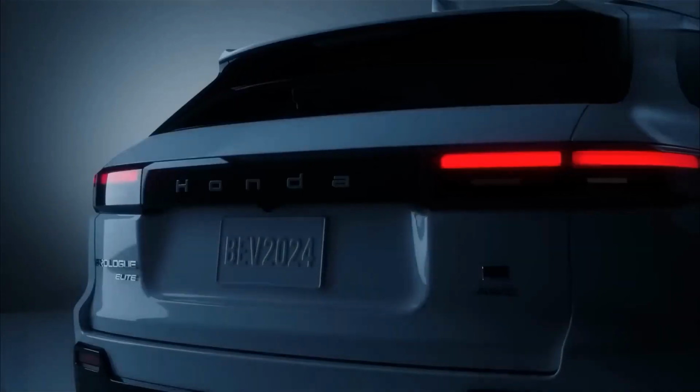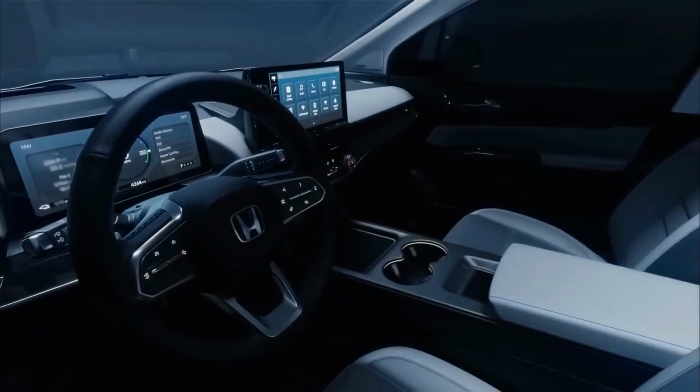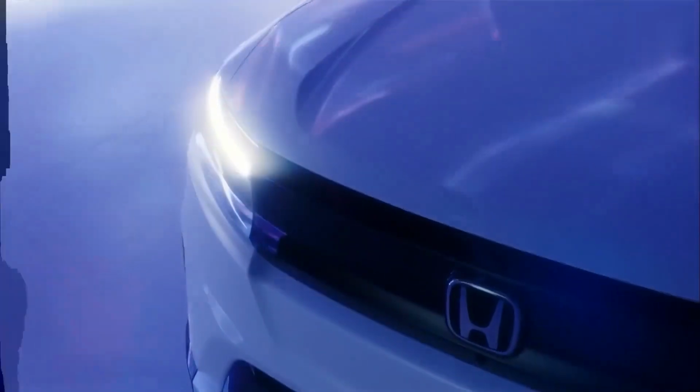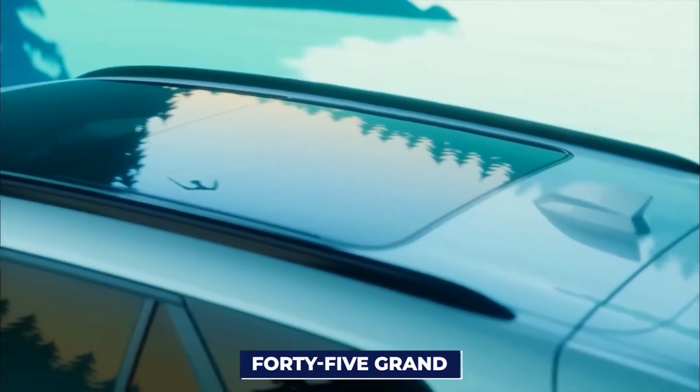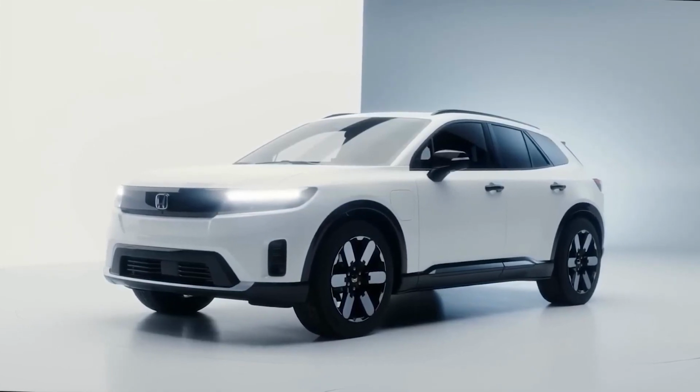Aesthetically, the Prologue is like that cool kid in school who doesn't try too hard but still looks effortlessly stylish. It's compact but spacious, like a studio apartment with a walk-in closet. Honda's gone for the less is more vibe, and it's working. The concept models are like a masterclass in blending functionality with clean, crisp design, and with a price tag around 45 grand, we're all on the edge of our seats for the next reveal.